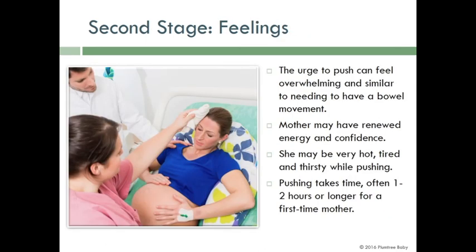The urge to push can be pretty overwhelming, and it can also be confusing because it really does feel very similar to needing to have a bowel movement. You can get hot, nauseated, dizzy. All these feelings are very, very normal. Pushing itself can take quite a while, especially for a first-time mom, and it always feels like it's 5 times longer than what it actually was.